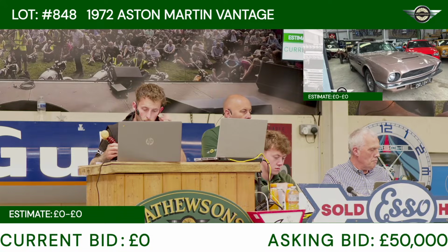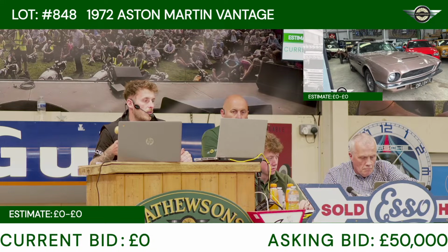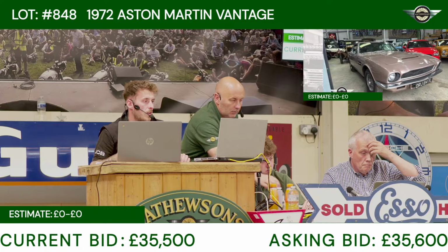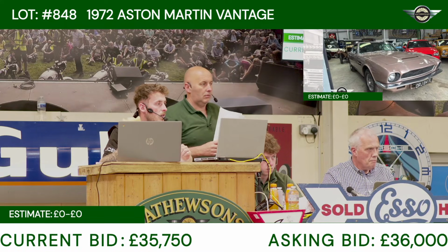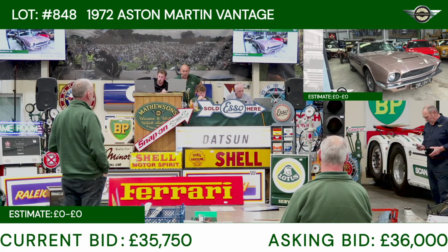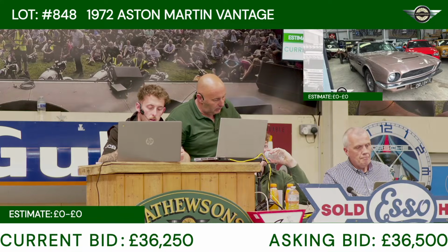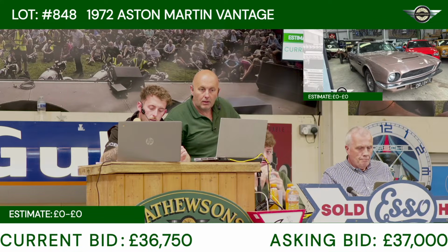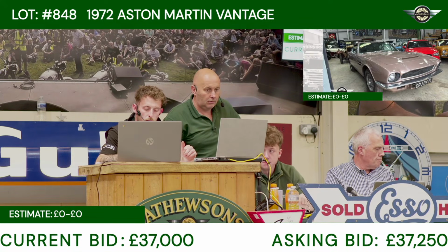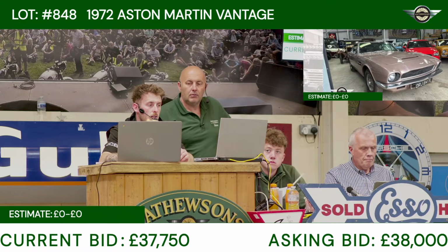There we go then. Well, a little bit low, but I've got 35,250, 35,500, at 35,500, 750, at 35,750. Reconditioned engine, there we go, look, had a fair bit done. 36,000, 250, 36,500, and 750, 36,750, 37,000, 37,250, 37,500, that's cheap, 37,500 and 750, 37,750.